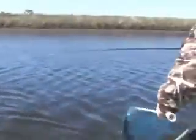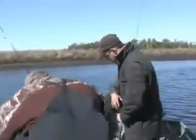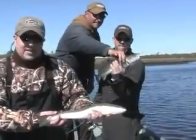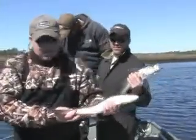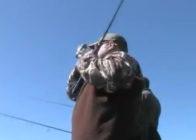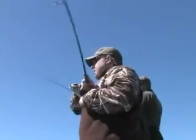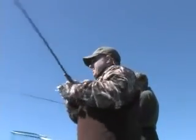Biggest one's coming in last. Here you go, James, if you would. Good job. That's three trout. Bang, bang, bang. Talking about right here. Look at here, good fish. Big fish. 20 inches. Here, I'll get it for you, James.